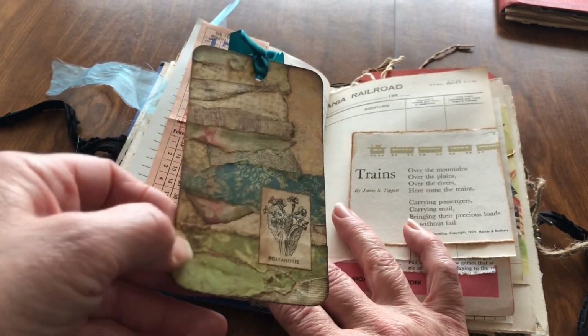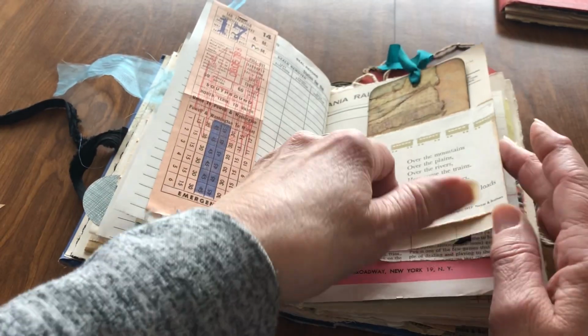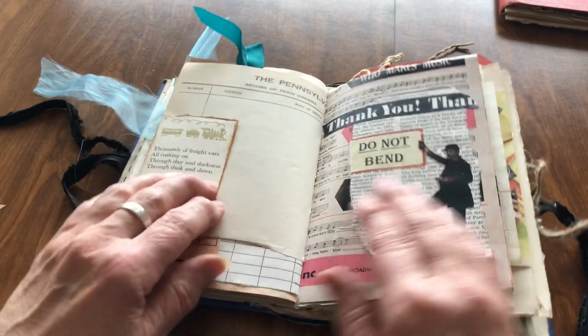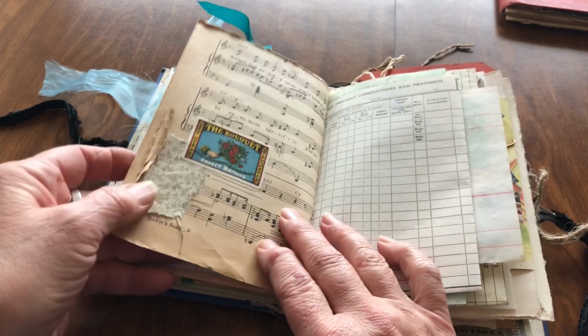Can't really see. The lighting is not fabulous here. Sorry. It's a great day here in Seattle, but I'm home alone and the house is quiet, which never happens. So I'm upstairs trying to film.